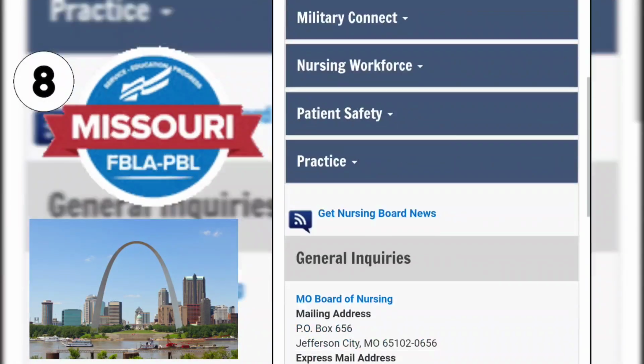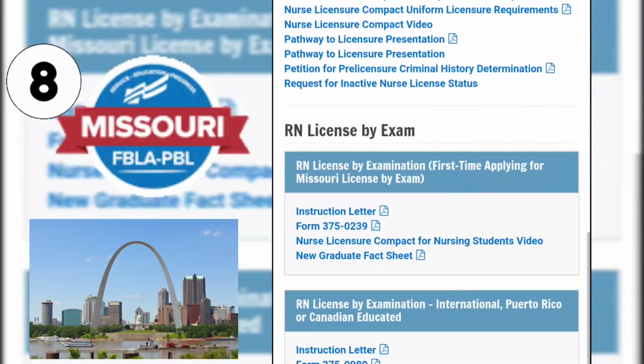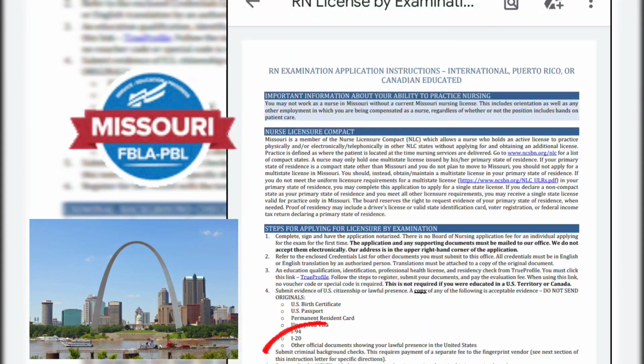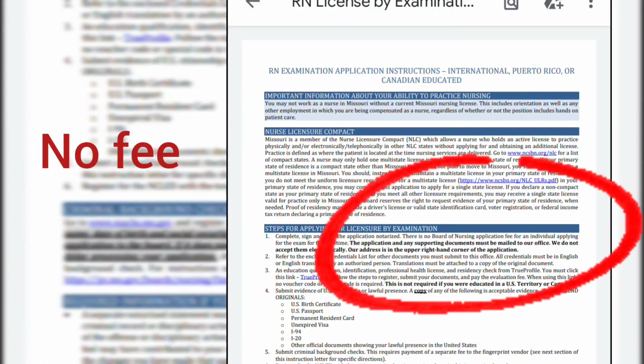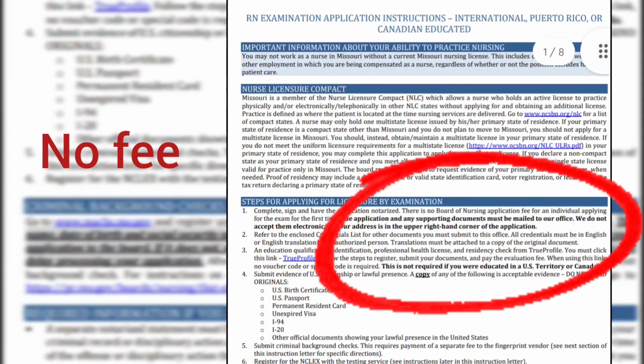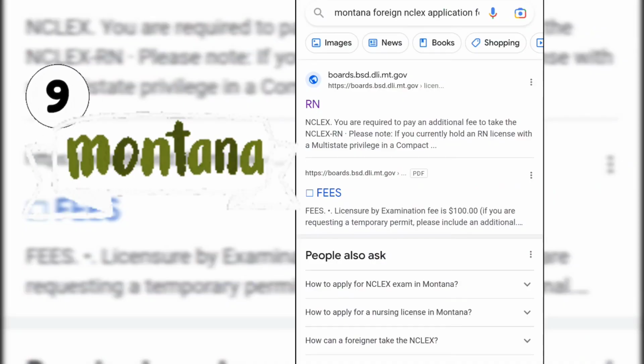8, Missouri. Missouri Board of Nursing. You search that one, and RN license by examination. Click, and you will find this one. The payment, there is no fee when you apply for the first time.